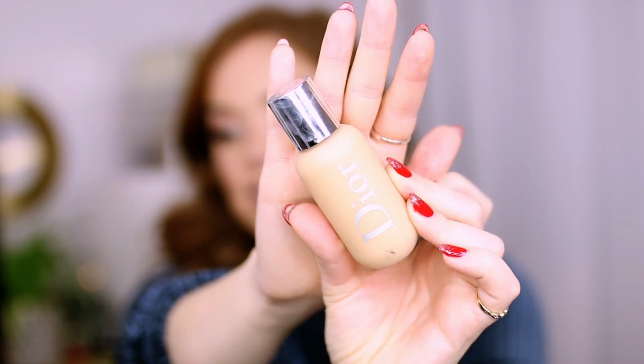So the one that launched this year that really made a difference and really caught my eye the most was the Dior Backstage Face and Body Foundation. Looks like this. It is a very, very watery, liquidy foundation. If you know me at all, you know I love water-based foundations. Like the Makeup Forever water blend. I love the Estee Lauder water blend. This one, I don't know.